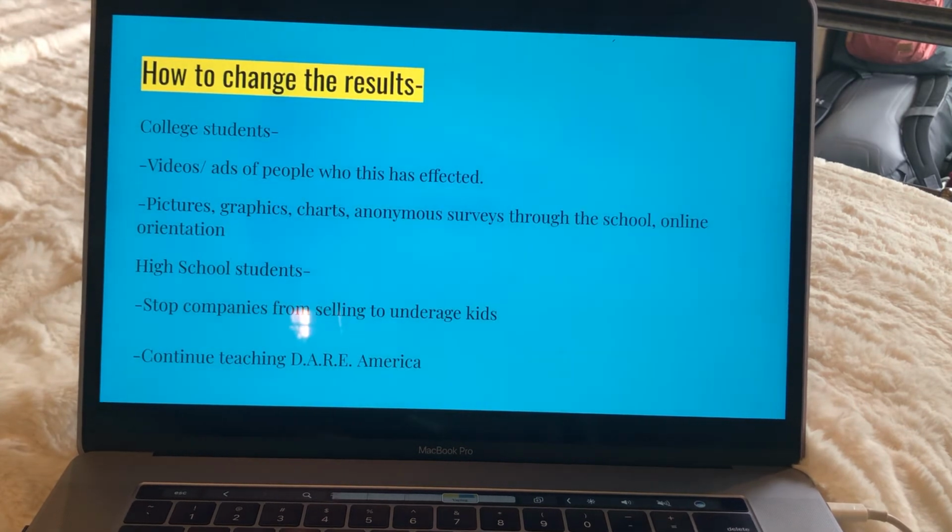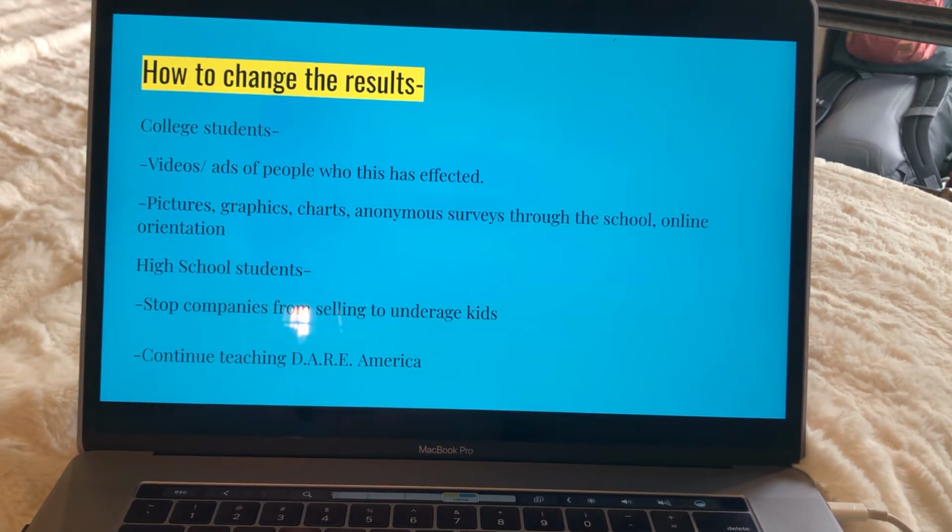So, how to change the results. College students, I think, and this kind of goes for everyone nowadays, social media and advertising on social media catches the eye for our generation way more than it would our parents, because they would probably stick to the news on a live TV channel. So I said videos, ads of people who this has affected.